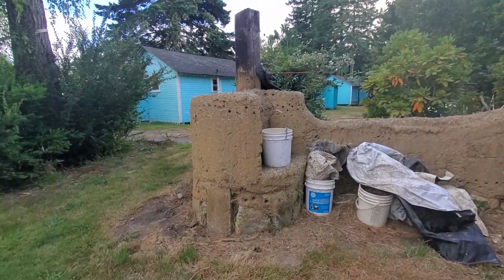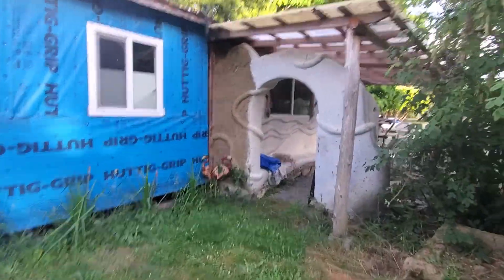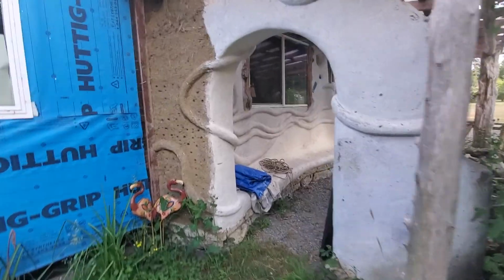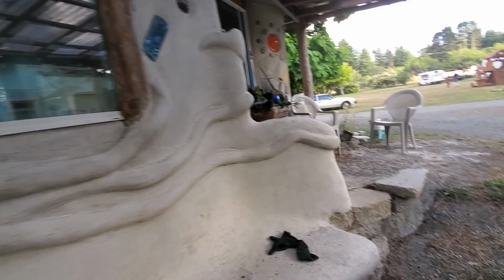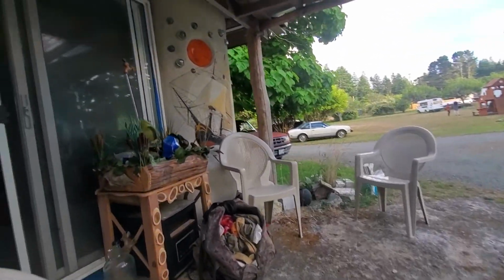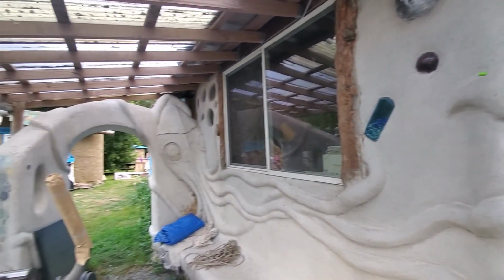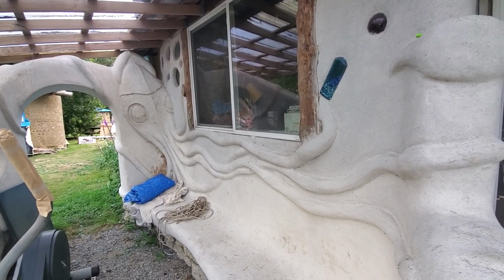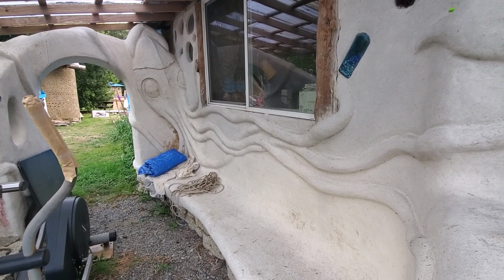Little Cobb wall. This building's called the Kraken because it's got this great crack in here. Nautical theme. Woohoo, dinner. But I gotta show people the Kraken first. This enormous Kraken sculpture. Good fun.